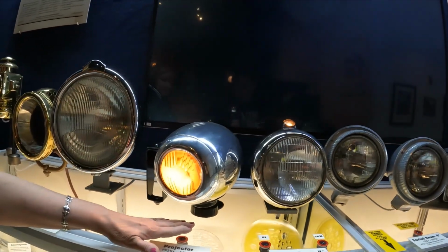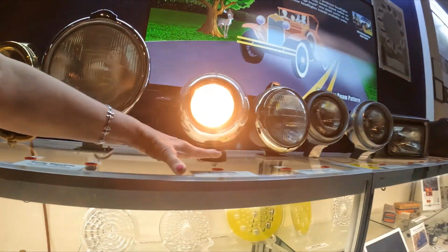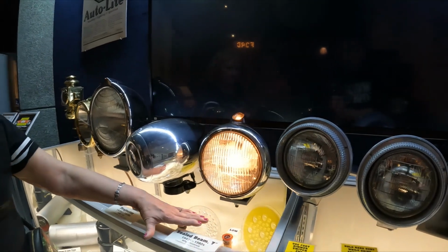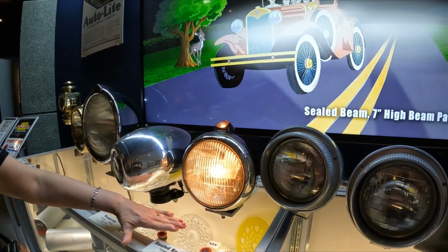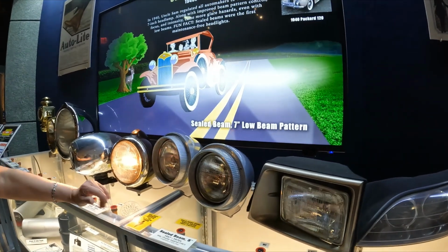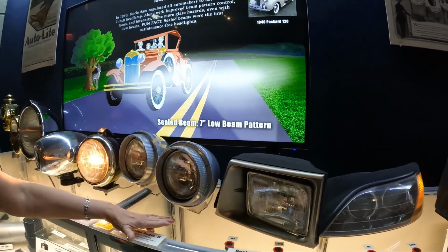You know, it was interesting. Then they got to projector beams, and you had to be right in line with them to actually get them to do it. Then finally, in about the 1940s, they went to sealed beams. Again, it was just kind of cool to see all of these different beams through the years.